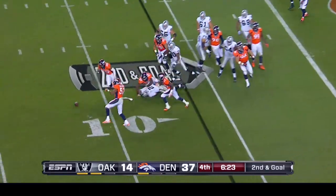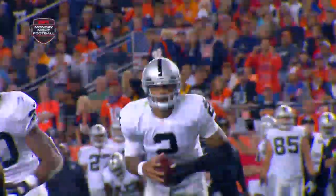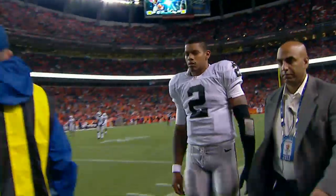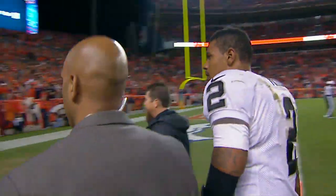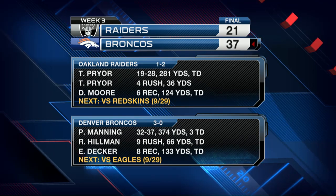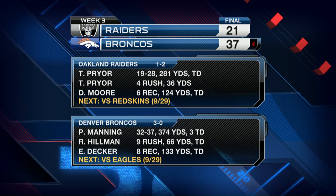Oh, gets hit hard. Young fella, you want to avoid those. You're not Tim Tebow. Yeah, that's not going to feel good. I don't care who you are. Take another look at this thing. Pryor just crushed. We'll have an update on his status as we get it. So the final score. I can tell you that status. I've seen that look before. What did you call it? A goofy smile? Mm-hmm. All right, 37-21.